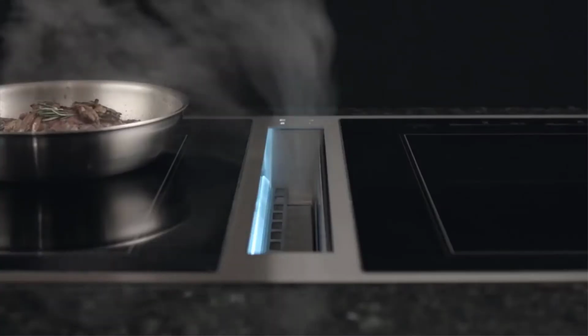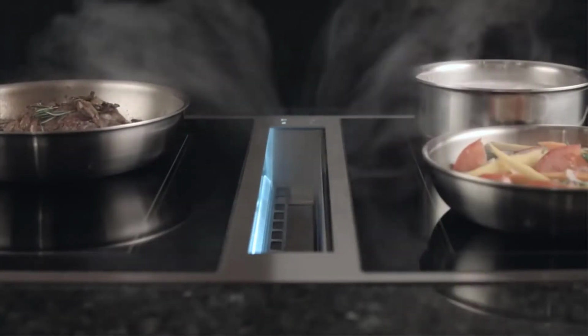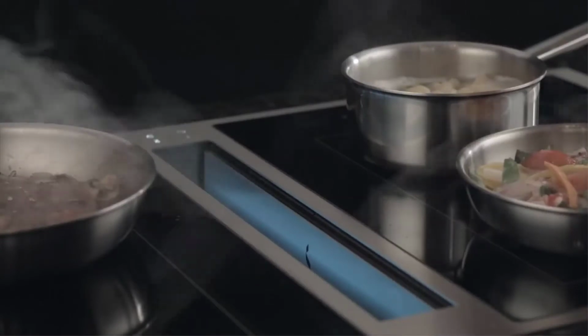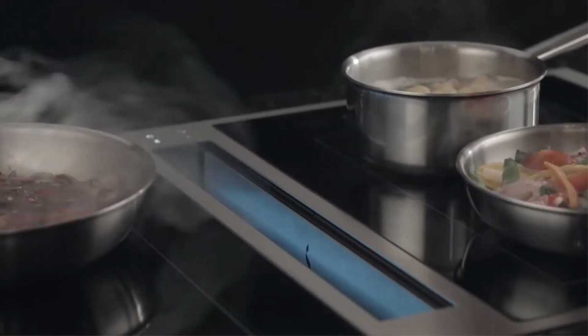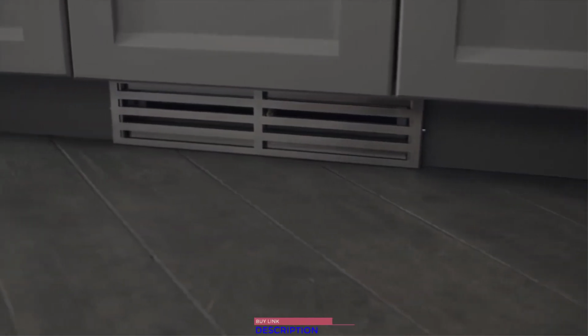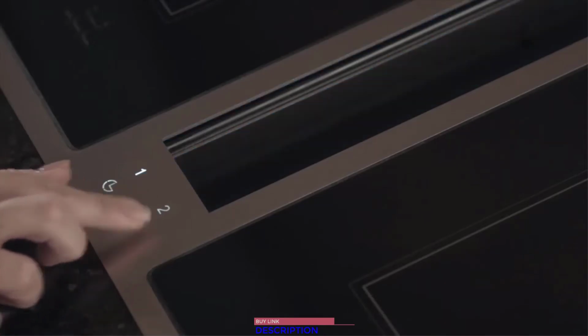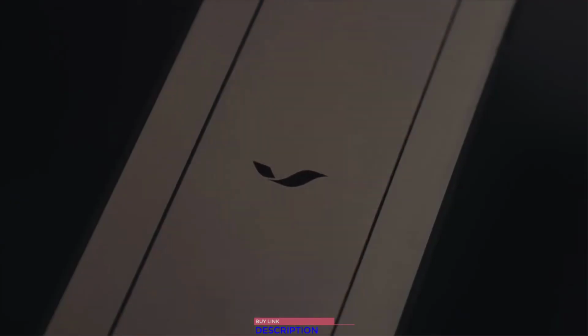And whether you're using 1, 2, or more pans, you'll appreciate the downdraft ventilation system that quietly whisks steam and, more importantly, smoke and odors out of the kitchen. And the blower motor is below ear level, so it's remarkably quiet. Plus, with our duct-free kit, you can enjoy this cooktop in areas where outside venting isn't possible. Clean design, paired with a new level of performance. The Jenn-air Induction Downdraft Cooktop.